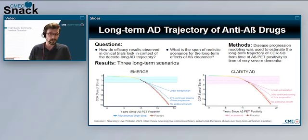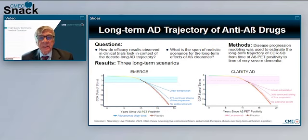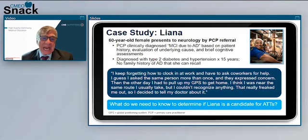As part of our CME requirement, we want to present a case to discuss briefly today. And this is Liana. And this is the second patient I've encountered this week who actually had trouble with her GPS device. It's a new phenomenon, to be certain. But this is a 60-year-old female who presents to neurology by her PCP in referral.